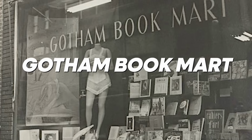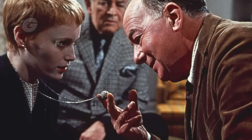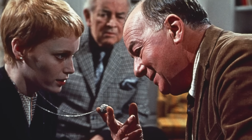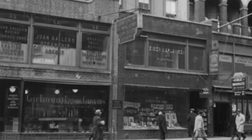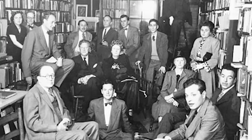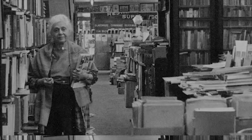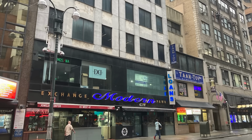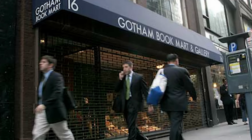The Gotham Book Mart was where Rosemary learns more about the strange cult involving her neighbors. The bookstore operated here from 1946 until 2007 and was far more than a movie location. It was a literary landmark that hosted James Joyce Society meetings and author readings. After closing, the building changed hands and today is no longer a bookstore. But older New Yorkers still remember the joy of browsing its deep, narrow aisles filled with rare finds.